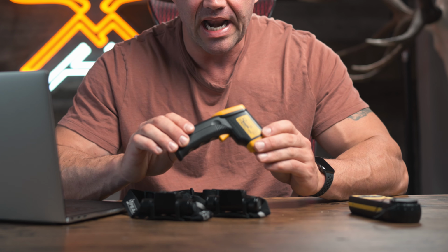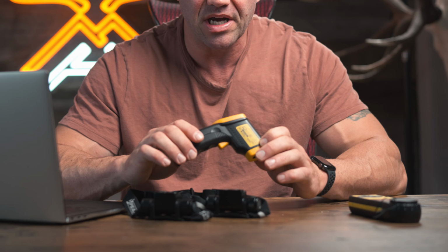So variable number one was temperature. And I used this infrared thermometer gun. It's highly accurate, tested it on a bunch of stuff. It's all the way good to 0.01 of a degree. And while running it through the series of tests, I would take temperatures at given intervals for both headlamps.